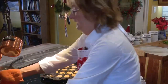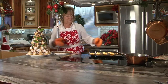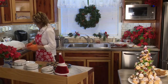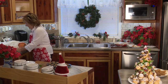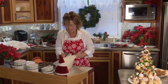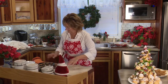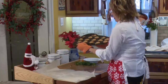Now I'm going to take these also and just powder them, but I'm going to see how these come out. I first of all need some baking paper. I'm trying to think of where I might have put that. Oh, here it is. Because I'm going to need to dump them onto the baking paper. All right, I hope they come out nice.